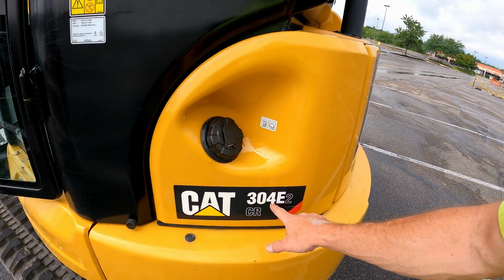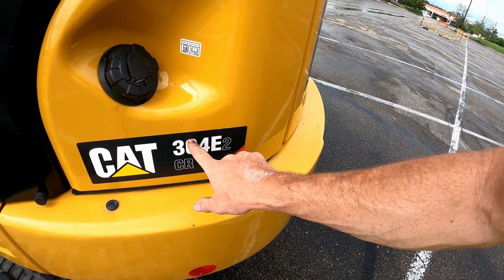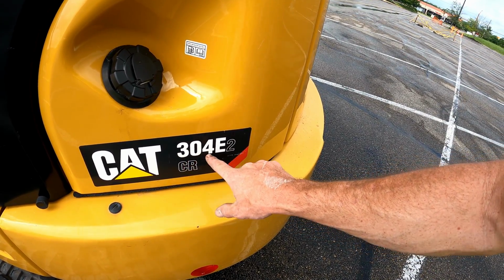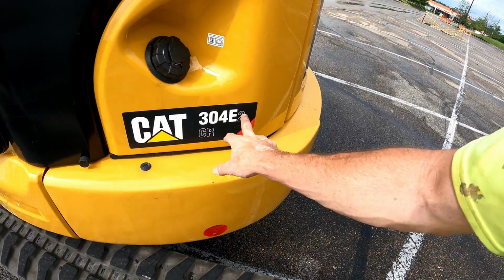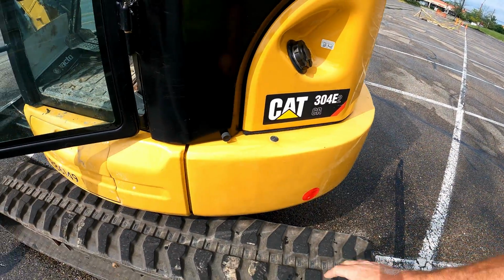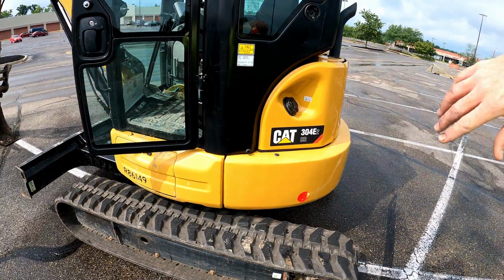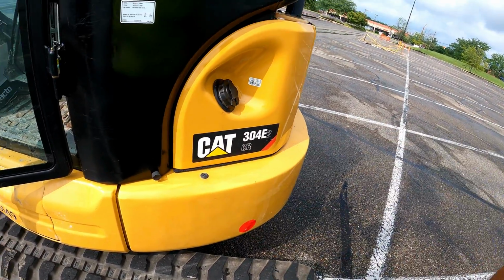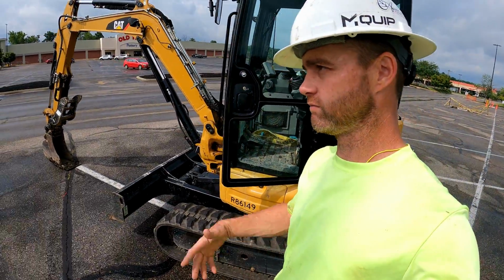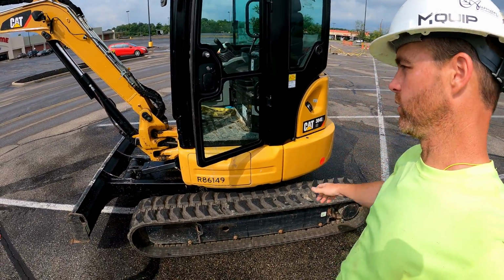The next numbers after that are the tonnage, metric tonnage. So this is a 4 metric ton machine. If it were 314, it'd be a 14 metric ton machine. The E2CR has all sorts of different coding and meaning for long track, wide track, extended boom, long stick, whatever. I don't know what the E and CR mean on this, even though I own a 303.5. It doesn't matter to me.